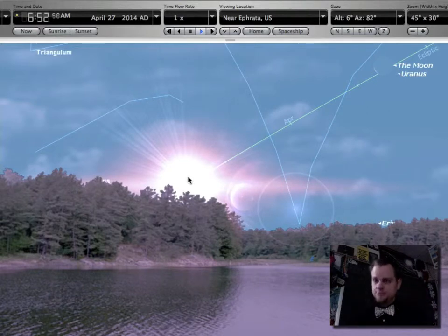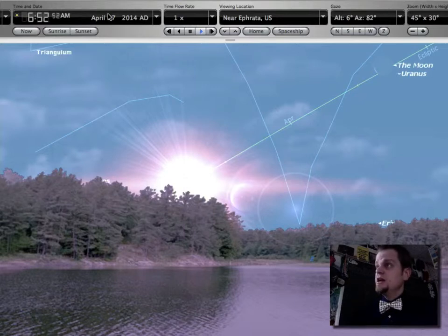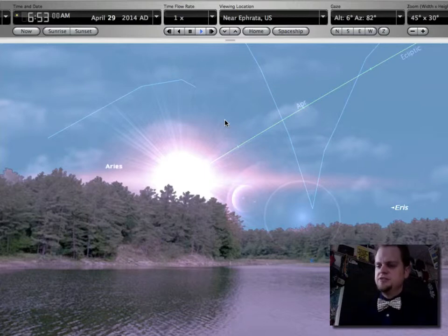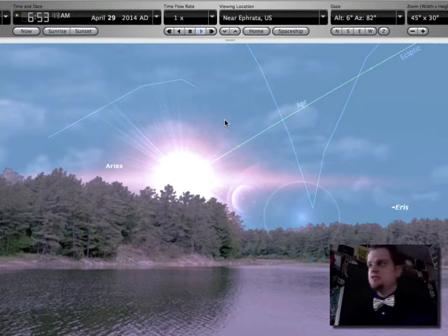So, anyway, the new moon is technically on the 29th. Actually, I should check these dates because I think the 29th is really when the eclipse happens. I might have messed that up on the document, but it doesn't matter for us in the Northern Hemisphere anyway. Anyway, that is April as far as the events go.